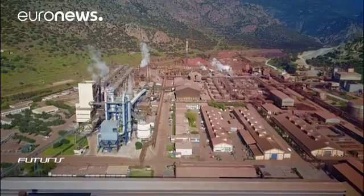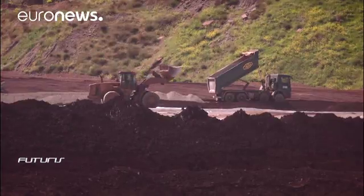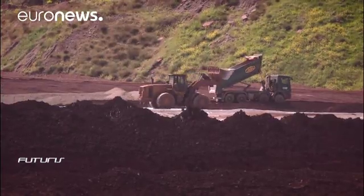Of course we are interested in the value of these metals inside red mud. Firstly, there's a bit of aluminium, iron, scandium, a high-technology metal, maybe titanium, and also other metals which are rare earth minerals. Every year, approximately 150 million tons of red mud are produced around the world, but less than 2% of that is used again.